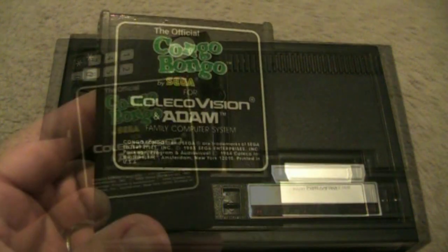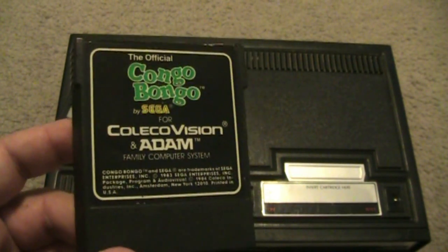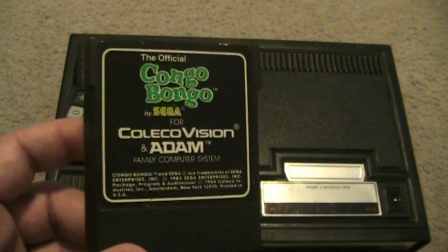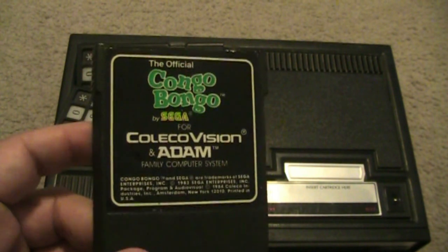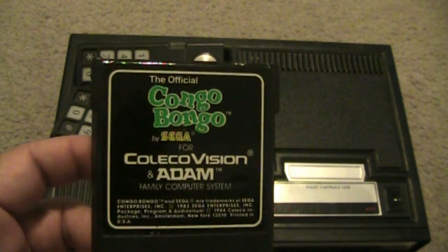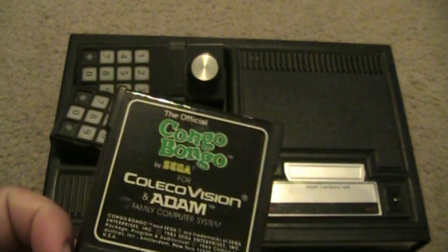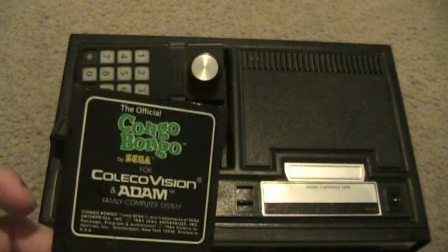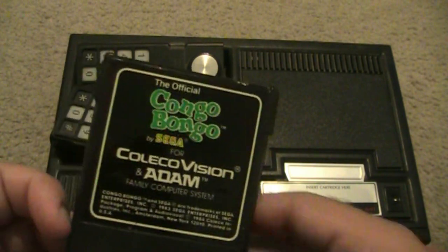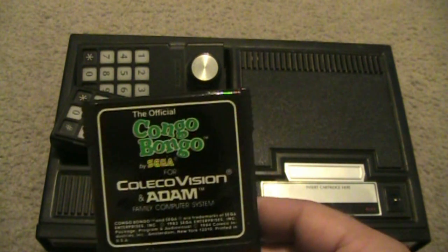Speaking of cartridges, this is what they look like. Here is a closer look at a Colecovision cartridge. This one, Congo Bongo, was made by Sega. And that's another thing Coleco did really well: they got a lot of third-party developers to make some great games. Not only Sega, but they actually had Nintendo, Universal, Konami. Many of the same developers that are around today made games for the Colecovision. And whereas Namco was exclusive to Atari, Coleco reached out and got some great exclusive games for the Colecovision. In fact, a lot of people consider some of the arcade ports on the Colecovision to be superior to the actual arcade, which is pretty fascinating.